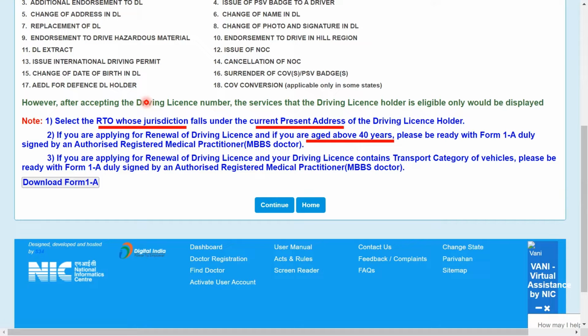Now, if you are aged above 40 years, you'll have to fill a form 1A. That is what I was saying, to be filled by an authorized registered medical practitioner or MBBS doctor. Here another important thing is, you'll think, where do you find an MBBS doctor? What all do you need to do? Basically, it could be any MBBS doctor. That is the first confusion that people get.